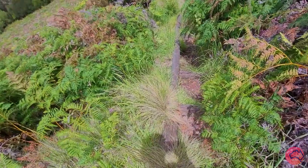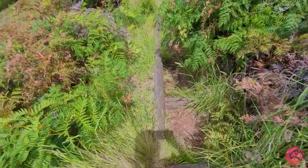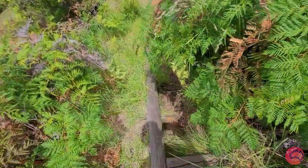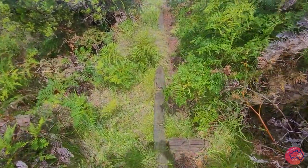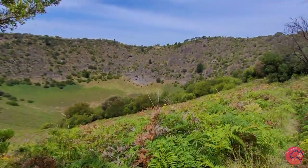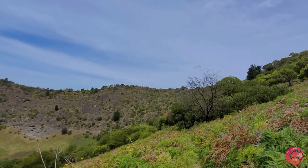Shame that they stopped maintaining this bit. I'm not sort of worried about going down the non-maintained path. I'm more worried about not seeing a snake. More than anything. Where to go yet? Don't know where the other half is. Oh, up there. I think.